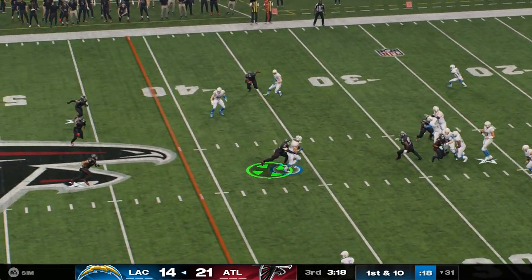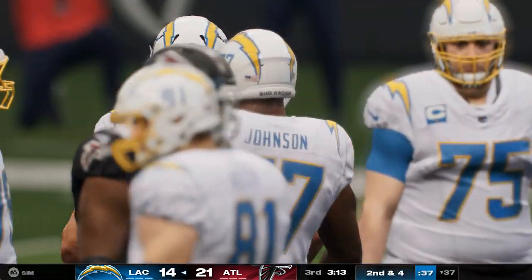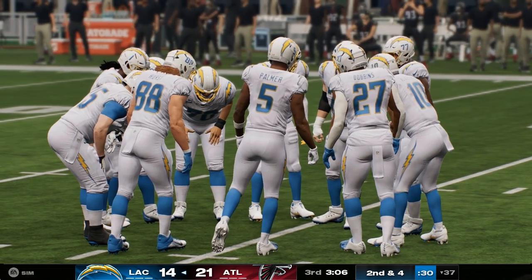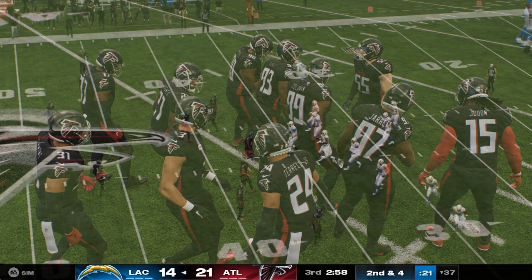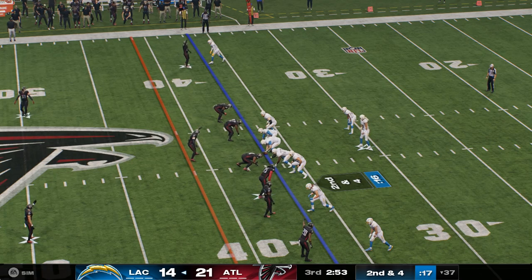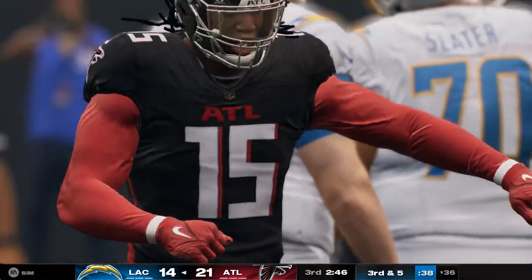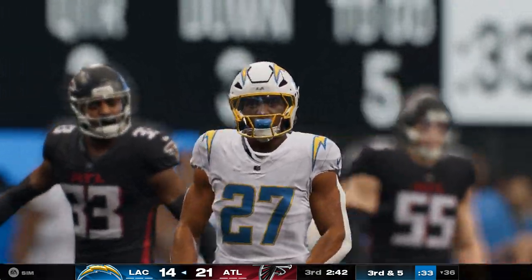Pistol here for Herbert. Pass to the tight end, Hurst, and he's brought down after a gain of 6 on first down. He'll come up now for second down and 4. Here's Dobbins. Can he get away? No! He's taken down behind the line. Good job by the defense with a negative play.